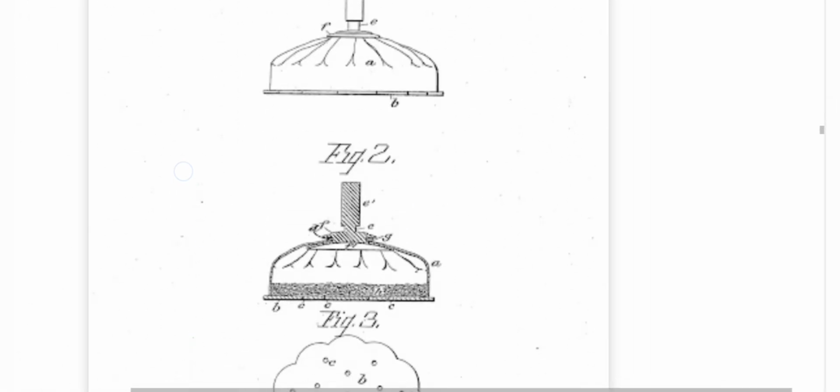And here's a patent for an 1882 powder puff with a handle on top.